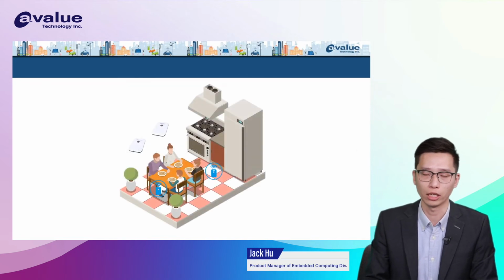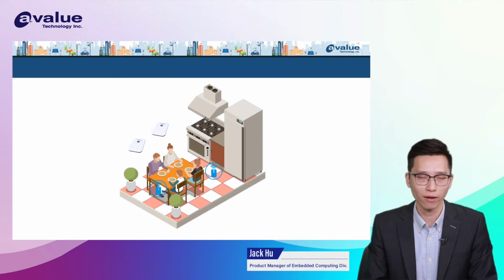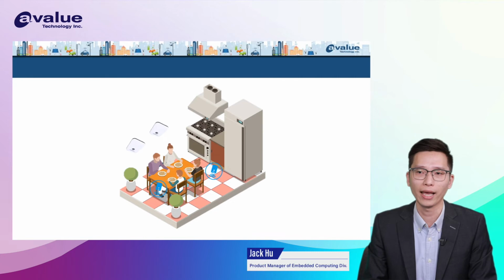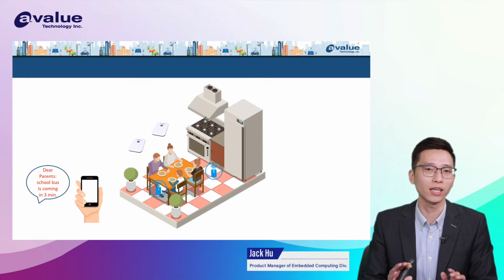This is the imagination that you can see, and everybody is having breakfast. The kids are waiting for the school bus, and they are wearing an Avalue tag on the body. Once the tag is read, the parents will get a message showing that the school bus is coming in 3 minutes. Let's have a pause here.